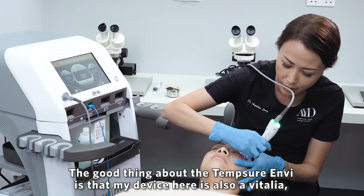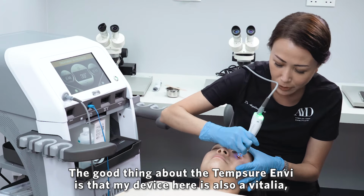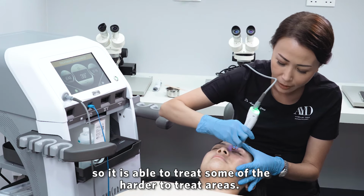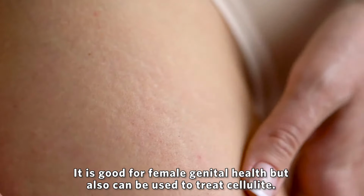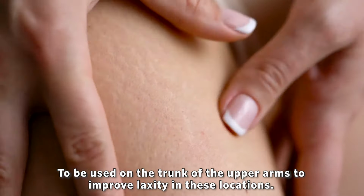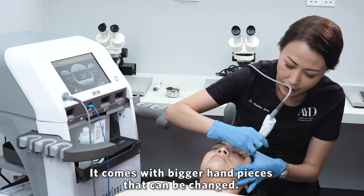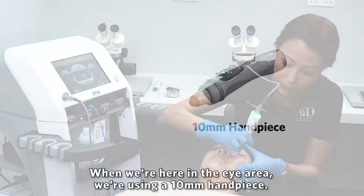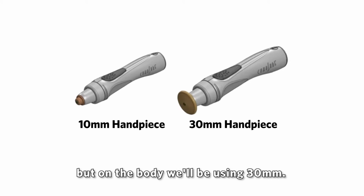Now, the good thing about the Tempsure Envi as well is that my device here is also a Vitellius, so it's able to treat some of the harder to treat areas. It's good for female genital health, but can also be used to treat cellulite, on the trunk, and on the upper arms to improve laxity in these locations as well. It comes with bigger handpieces that can be changed. When we are here in the eye area, we're using a 10 mm handpiece, which is a small handpiece to fit into very small areas. But on the body, you can be using 30 millimeters.